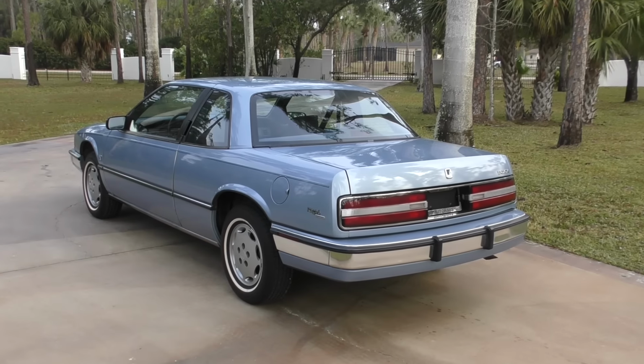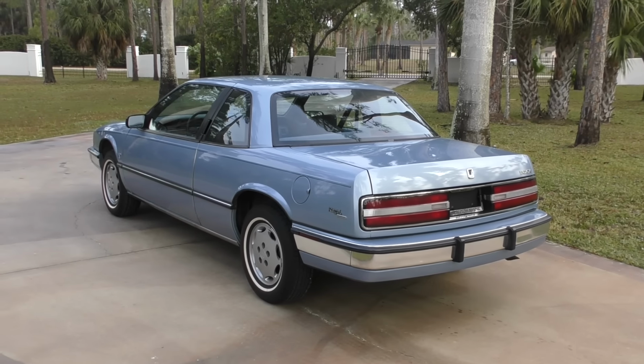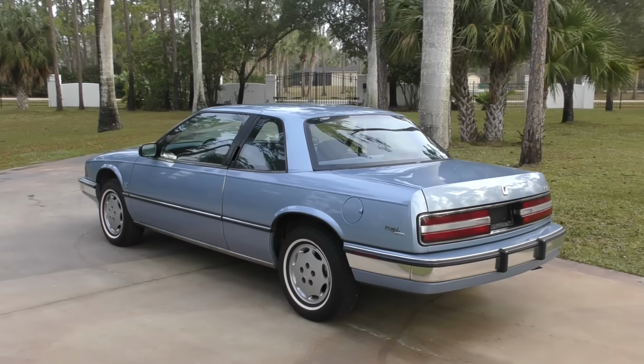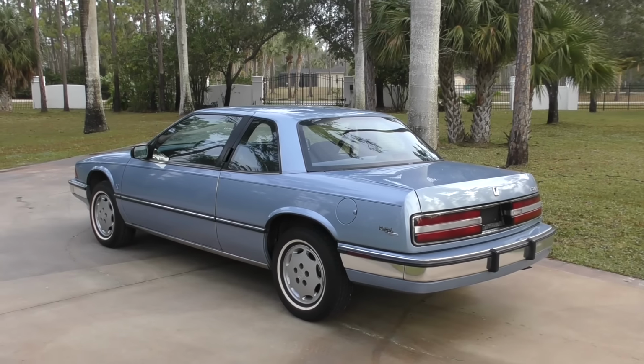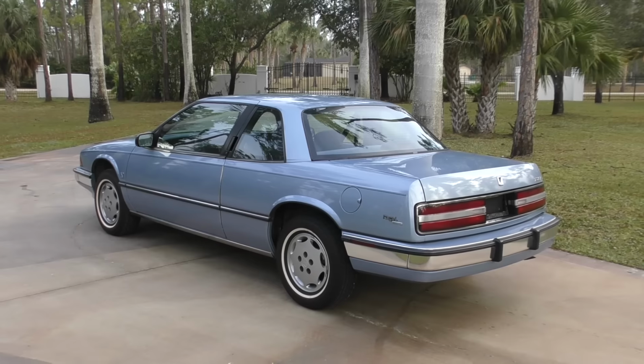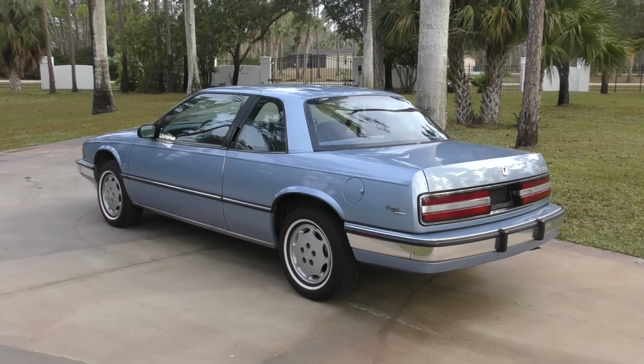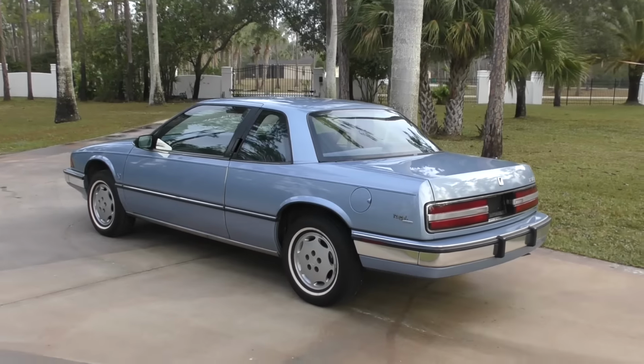So anyway, there it is. Ford did really good with the Sable and the Taurus. They were terrific cars. The Aero was now the wave of the future. And in the middle of all of that, GM decided that personal luxury coupes were going to be the way to go. It's what people wanted. Man, it was a dying market.